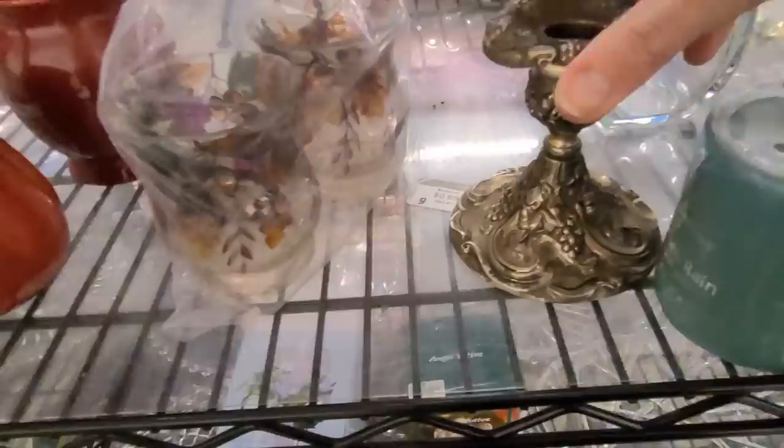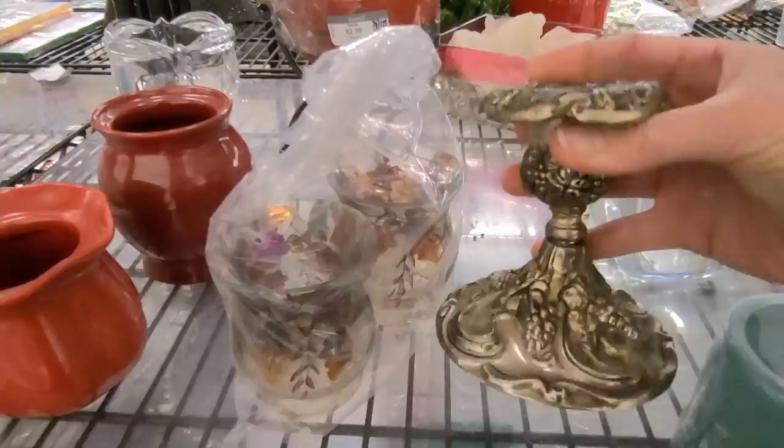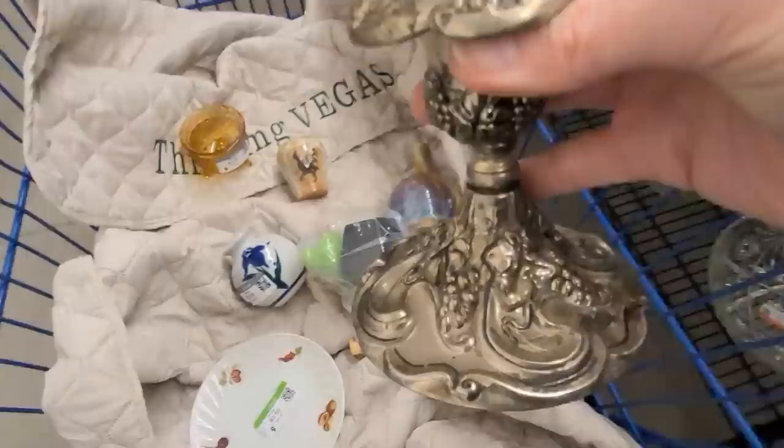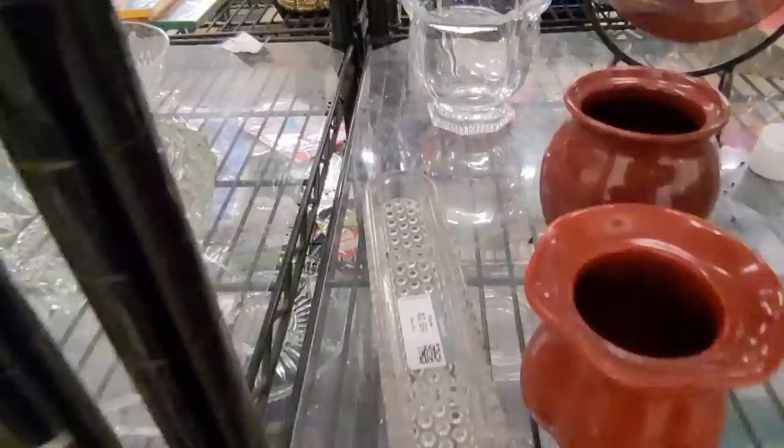I'm just going to grab this little Goedinger candlestick. There's the mark. I recognize the grapes pattern. Hopefully on our travels around the store, we will find its matching pair. Pop that there. This is an interesting little plate with dish with hobnails. Check this candle, no signature.